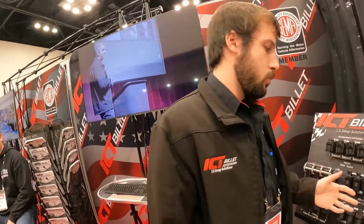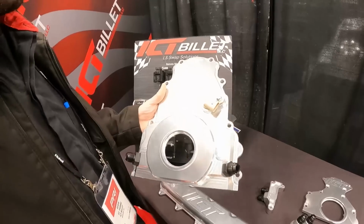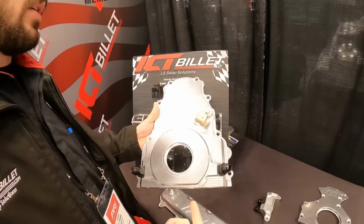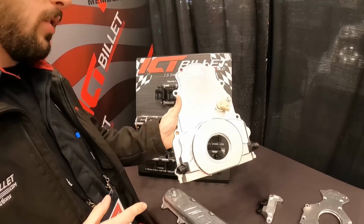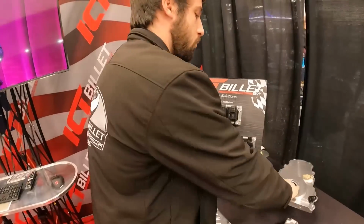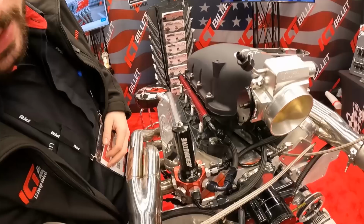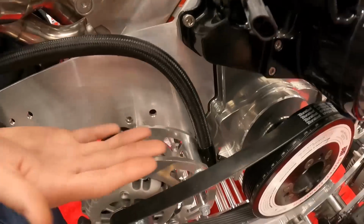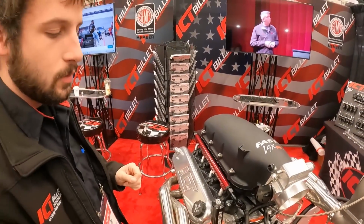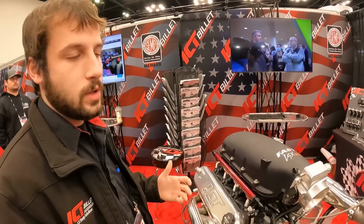Yeah. So recently we released these billet timing covers. They are a little bit different than our cast timing covers, billet being one of the things. But also now it works with all balancer spacing, so you can use it on a Corvette, Camaro, truck application. It does have a close clearance, so you can use it with low mount accessory applications. Right over here, we have one on this display engine with a tight fit 90-degree fitting. Now you can use it with low mount alternators, whereas with our previous cast timing cover, you couldn't get that kind of clearance. So it's more universal with a lot more applications.